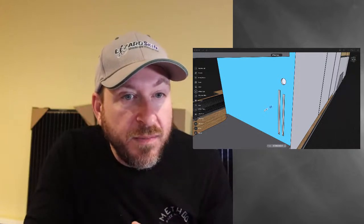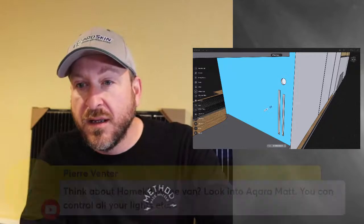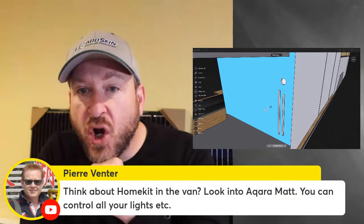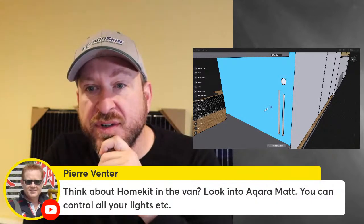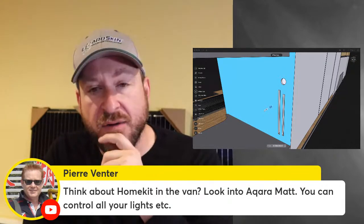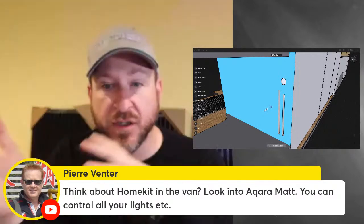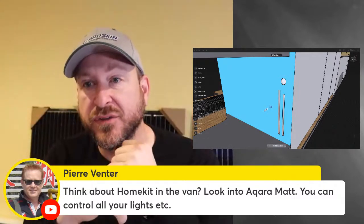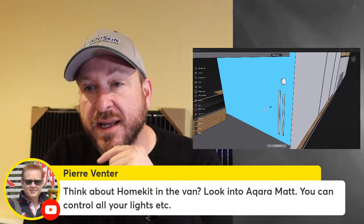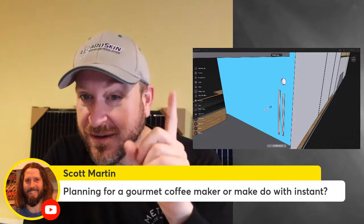Think about a home kit in the van. Look into Aquaria. What is a home kit? Is that security, or is that, oh, that's controls. Yeah, I'll check it out. Actually, I was looking at Garmin. Garmin has this kind of power controller where you can switch on and off devices, but there's also a lot of stuff like that. So planning for a gourmet coffee maker.